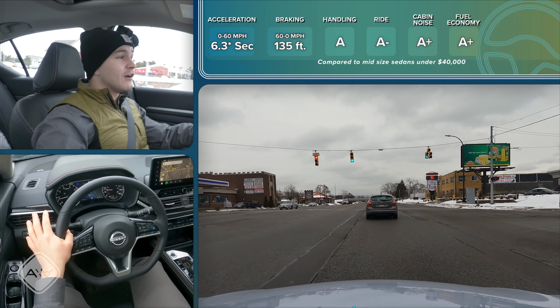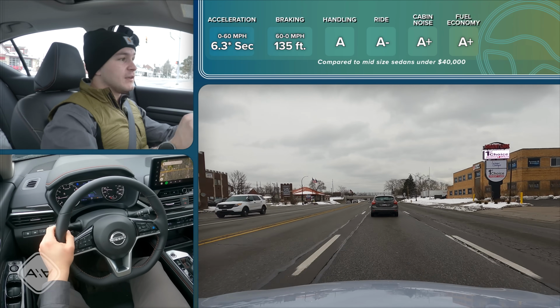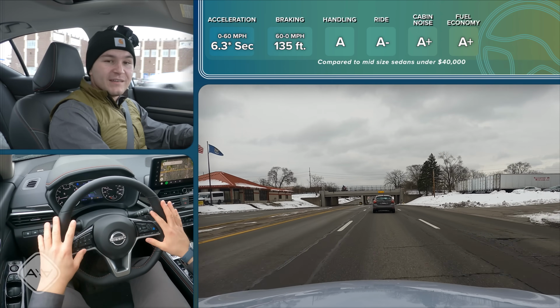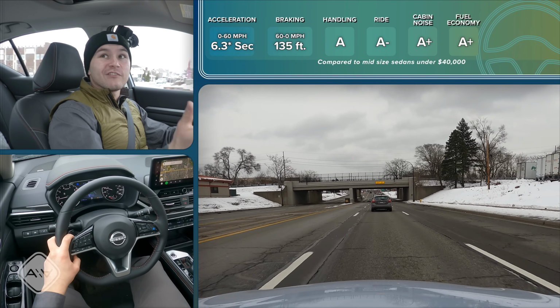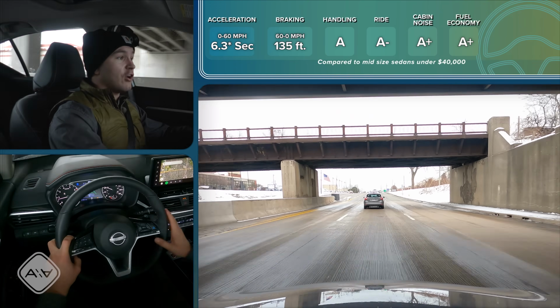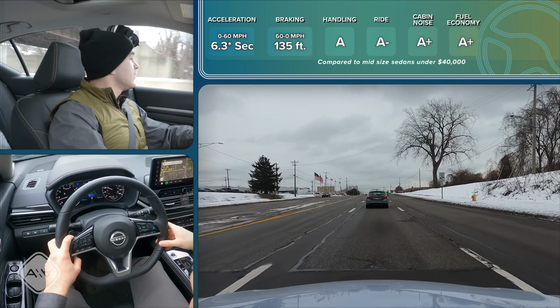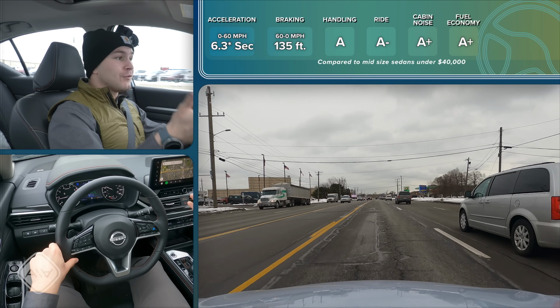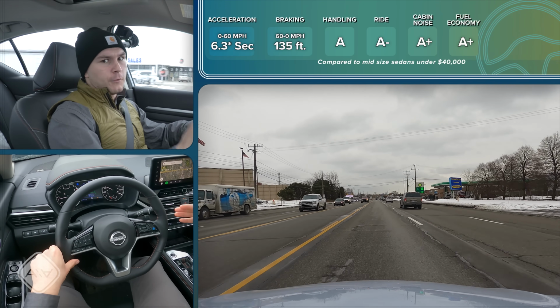The interior itself, all the materials and pieces seem tightly screwed together, so you never feel any creaking, any sort of bending, any give, any sort of structural or lack of structural integrity in this car. So that's why it makes it feel like you can really drive this car a lot faster than you should be. And thanks to that turbo, you can do it much easier in this Altima than most other Altimas out there.